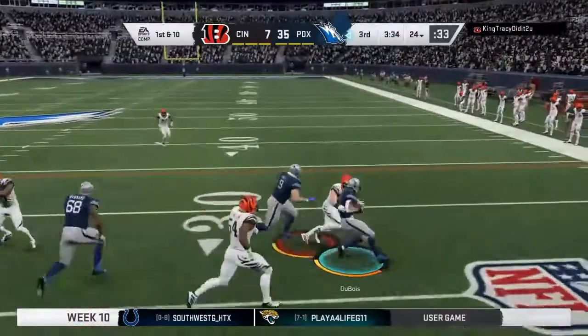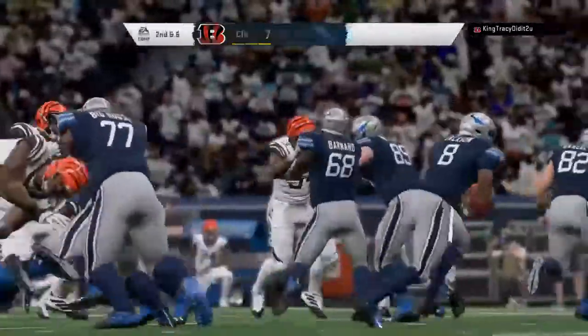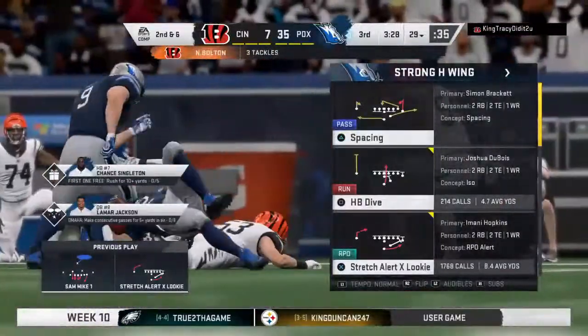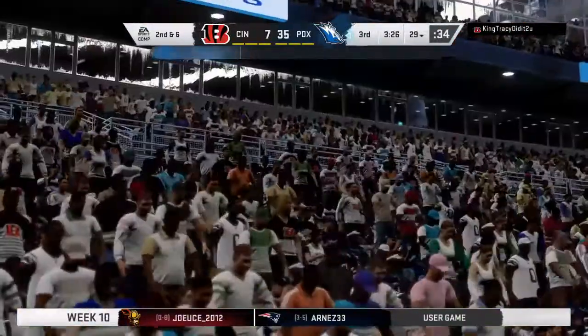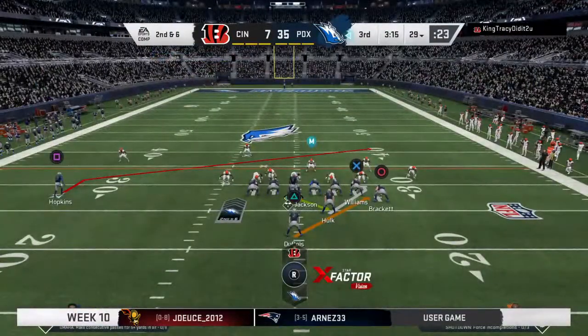Now a handoff looking right. And from the 25, they work this to the 29, a gain of 4. Third quarter and you've got the lead. You're not ready to go into that 4-minute offense to close the game out, but a running game can really benefit your team right now. 2nd and 6, just inside the 30.